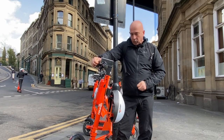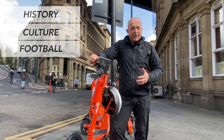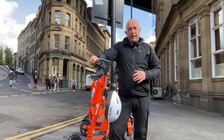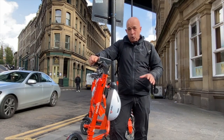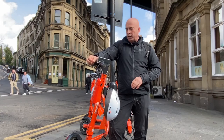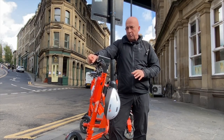So in order to find out a little bit more about these scooters, I need to try one. But from the outset, I need to let you know that neither Newron, the company that makes these scooters, or Newcastle City Council know that I'm doing this particular video. So the views I'm going to express after trying it out are completely my own.